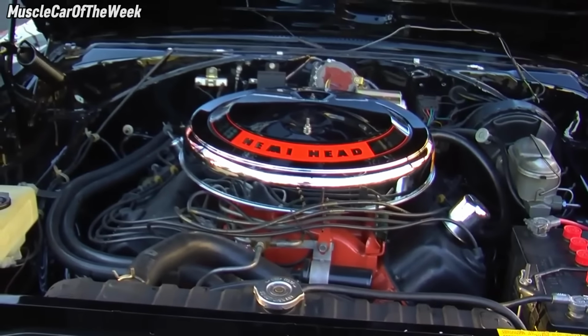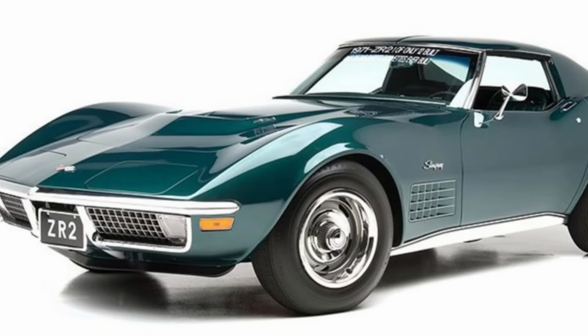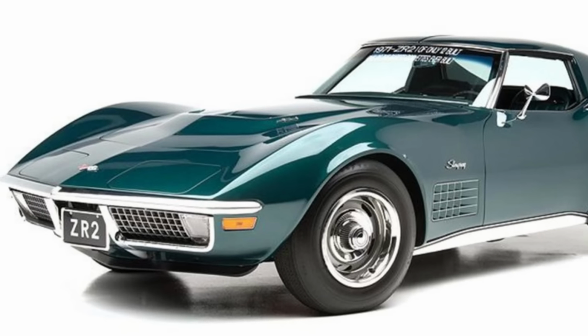Number 5, 1971 Chevrolet Corvette ZR2, 425 horsepower. As the second Corvette to find its way into our list, the ZR2 is a scarce find for enthusiasts of the name. Packing one of the legendary LS model engines, the ZR2 is capable of reaching up to 170 miles per hour and can clock 60 miles per hour in 5.3 seconds.